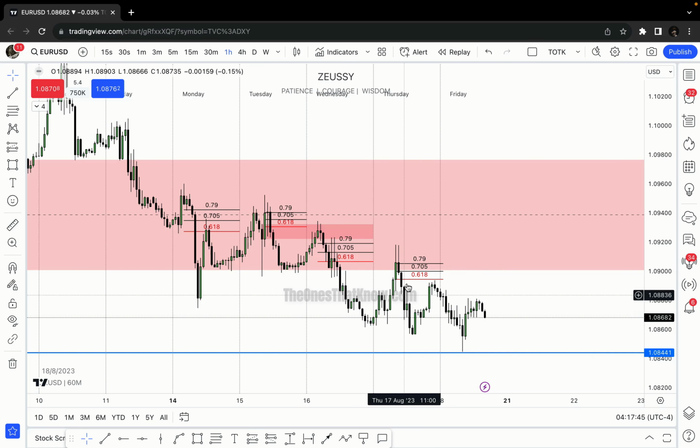Then on Thursday, we measure OTE again, and the market just fell short of reaching it during the Asia session, but it traded into this premium CB here and then continued to sell off.